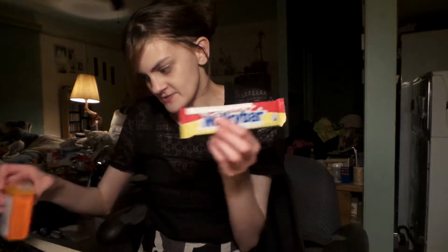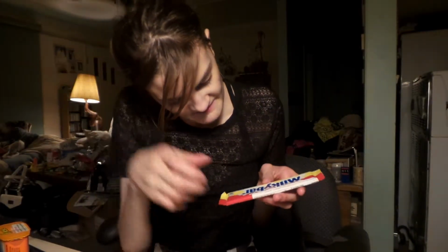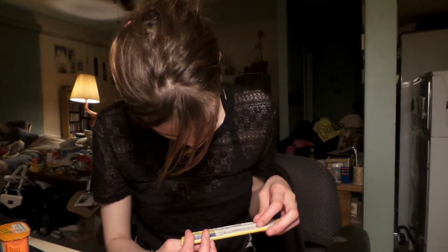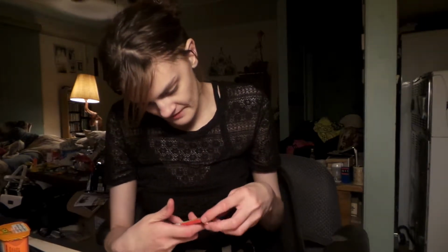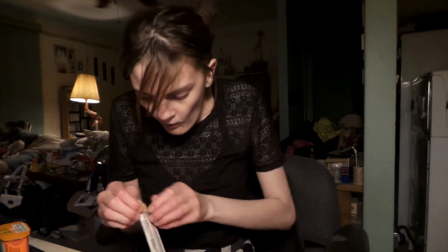Okay, so I think we'll do first, I'm gonna do the Milky Way bar. This one I got out of the foreign food aisle. I believe it's British. I could be wrong. Yes, it says. Okay. I guess it's just a basic chocolate bar. Open it up. Or not. Oh dear. Ooh, it's white chocolate. Oh, fancy.